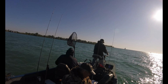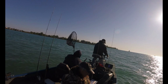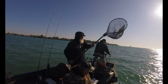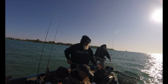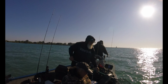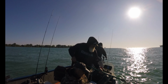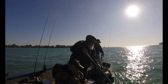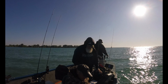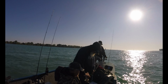Hey guys, another phenomenon that we quite often deal with in the month of May, particularly the last half of May and into June, is clearer water. We get less rainfall and less runoff, so we've got clearer water. And when we get clear water like that, bait color selection becomes a little bit more important.